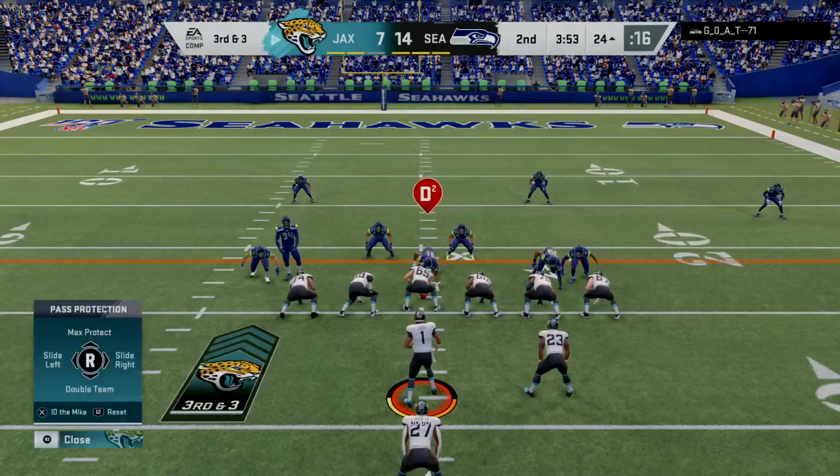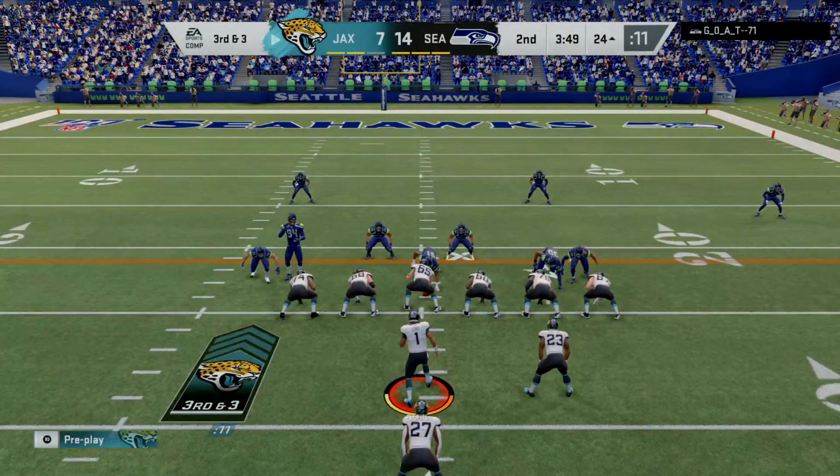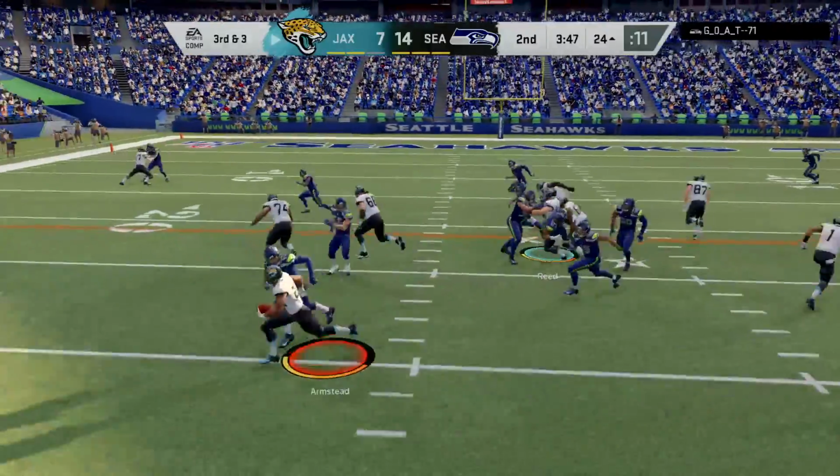Check three, check three. Back, back, back. 25, check 25, check 25. Trying to pick it up with Armstead.